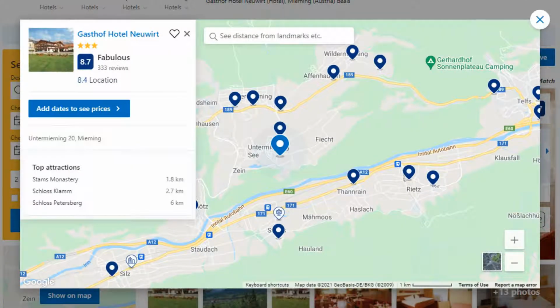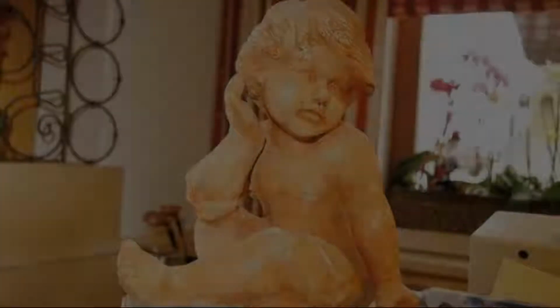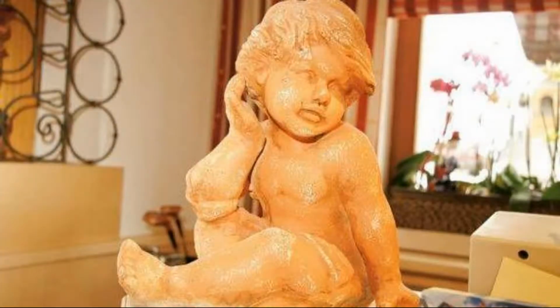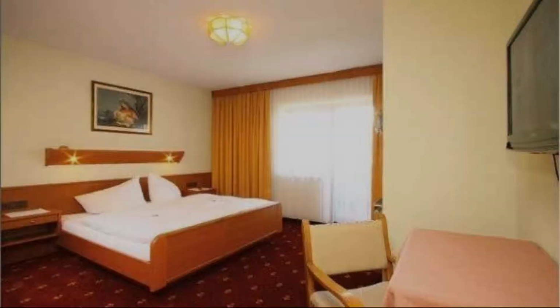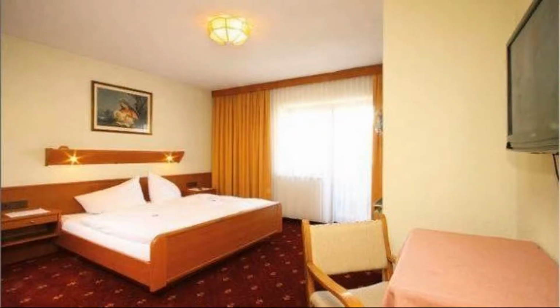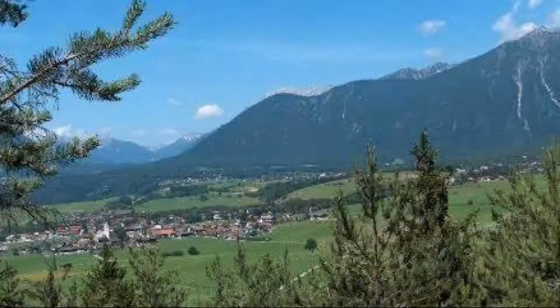Number 6. It's a 3-star hotel. The location of this hotel is superb and guests love walking around the neighborhood. Check-in time is 1 p.m. and check-out time is 11 a.m. Guests are required to show a photo ID and credit card at check-in. Pets are allowed in this hotel.